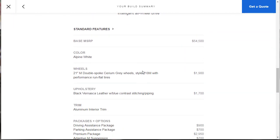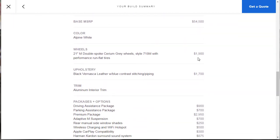We already went over the standard features. Those wheels cost us basically $2,000, but I guarantee you if you try to get those after the fact and go to the dealer asking, can I get these wheels? They won't be $2,000. I'll tell you that much right now. Guaranteed. All right, the upholstery, $1,700.